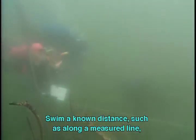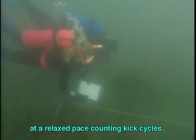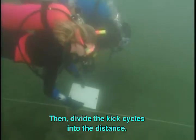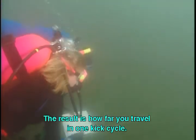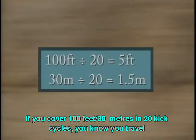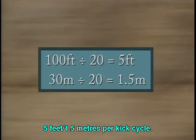Swim a known distance, such as along a measured line, at a relaxed pace, counting kick cycles. Then divide the kick cycles into the distance. The result is how far you travel in 1 kick cycle. If you cover 100 feet, 30 meters, in 20 kick cycles, you know you travel 5 feet, 1.5 meters, per kick cycle.